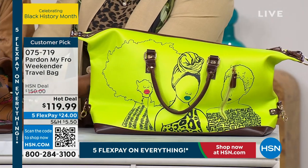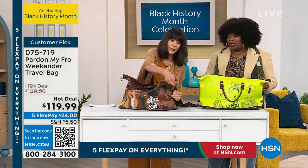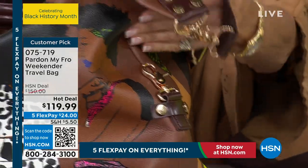you can actually bend it, and even the straps kind of click on each side. So you have a little lobster claw right on the side. Yes, so you can cinch that down.